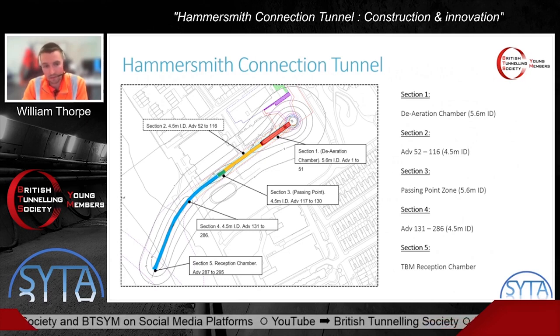Also within this section of the tunnel, there's a deaeration shaft, a slightly smaller shaft, which is designed to help ventilate the sewage and to remove this trapped air. Moving on then to section 2, advances 52 through to 116 of the tunnel. This was 4.5 meter internal diameter.